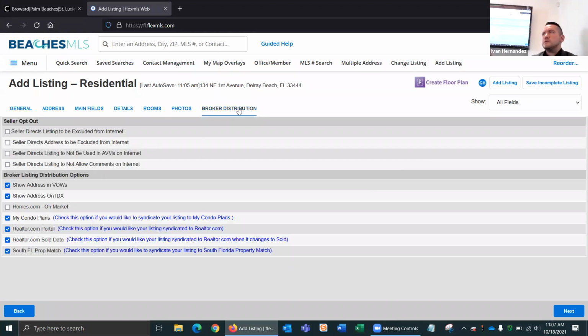Broker distribution, very important that you know this. This is where you tell Flex if it can send the listing online or not. Did you guys know that this is on the listing agreement as well? The standard Florida Realtors listing agreement? Yeah. So there's a section where the seller, on the form used here at Premier Listings, the Florida Realtors listing agreement, or is there an in-house one? No, the Florida Realtors one?